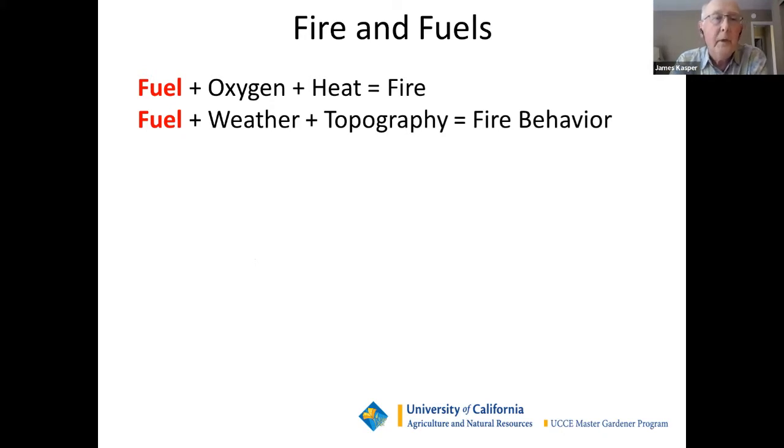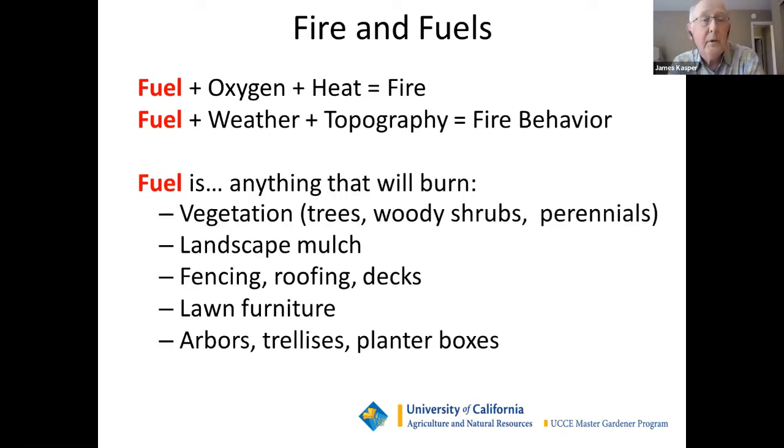So in terms of fire, just as background, you basically need 3 things to actually have a fire happen. And in the case of a fire in the wildland, there are 3 items that affect fire behavior. What's common to both of them is fuel. What people tend to think of as fuel is vegetation, when in reality it is anything that burns. It's obviously the trees and shrubs and perennials, but it's also landscape mulch, fencing, lawn furniture, and other items that are around the house or on your deck. And you need to take a look at the area around your property to understand what things might be affected by the impact of fire.